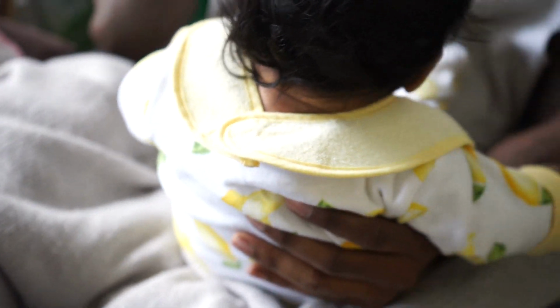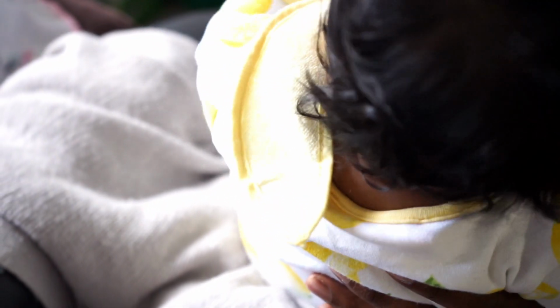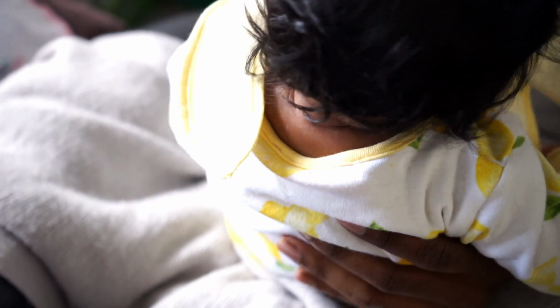So we only really have a couple points to talk about with bibs. Buttons versus Velcro. We highly recommend Velcro ones because simply it's just a lot easier to put on and off the baby. A lot of times when we're feeding, you have baby in one hand and you really just have one other hand to put the bib on.